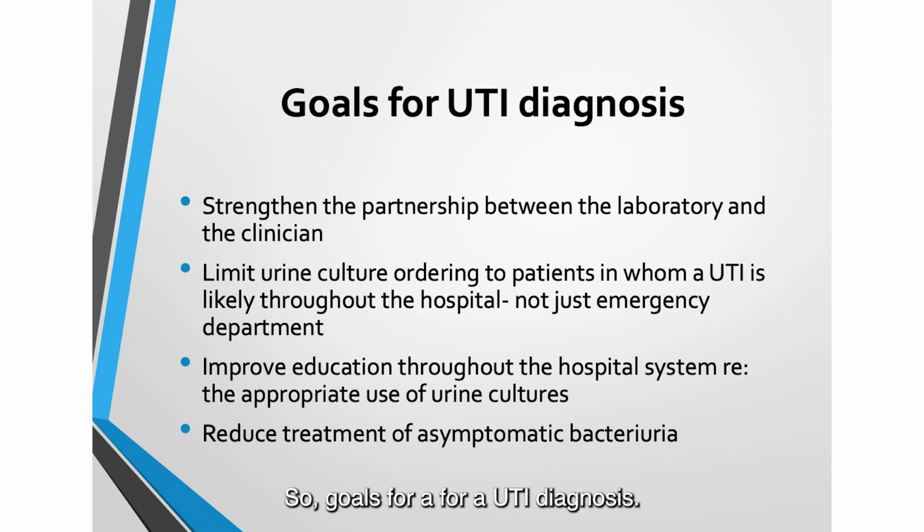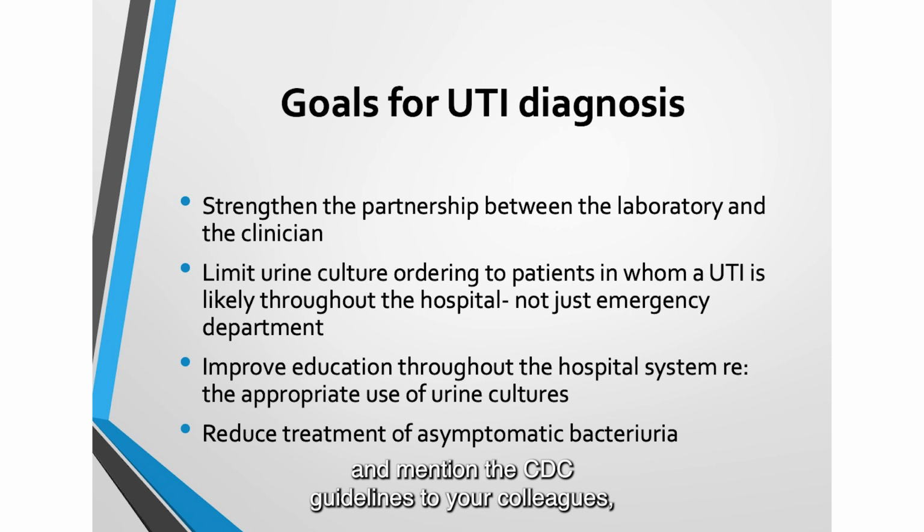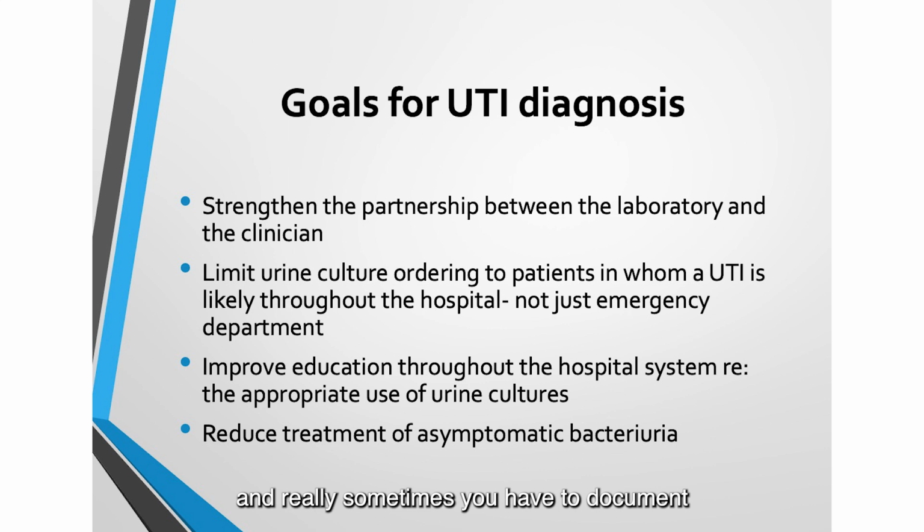Okay. So goals for a UTI diagnosis. We already kind of went through this. It's really important to follow the CDC guidelines wherever you are, and to mention the CDC guidelines to your colleagues, to your peers, in an infection control forum, wherever. You need to explain why they have to be applied, and sometimes you have to document that inappropriate antibiotic choices and antibiotic consumption can result in something like that.